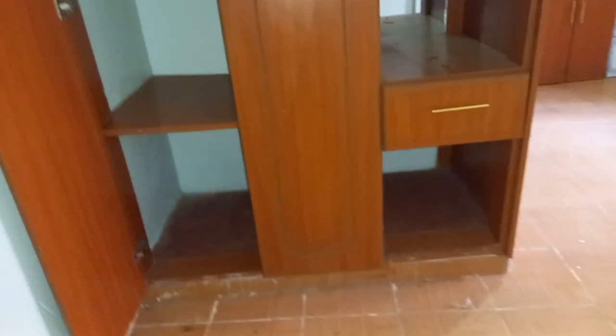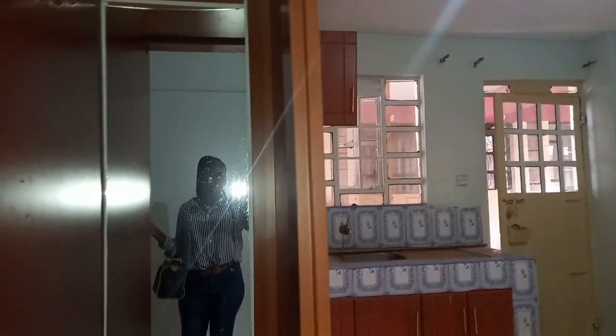A lot of bedsitters don't have wardrobes, and you all can see how beautiful the wardrobes are, and they have a mirror. So I think this is the best bedsitter I have seen so far. And the washroom, let's have a look at the washroom. So this is how the washroom looks like. We have a shower and a toilet, and it's so colorful here. And also a mirror. I am in love with this bedsitter so much.